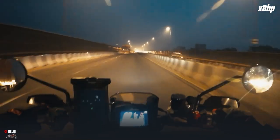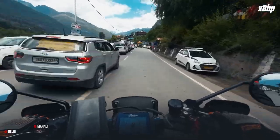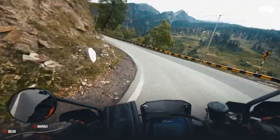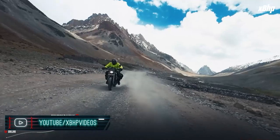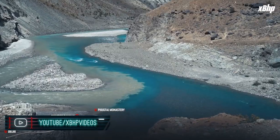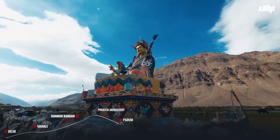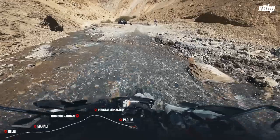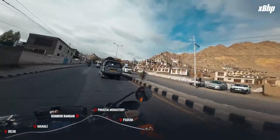The journey started from Delhi, from where we rode to Manali via Chandigarh. The next day's ride included riding from Manali to Gumbok Rangan, while riding through the Atal Tunnel, Keylong, Jispa, Darcha and Shinku La Pass. From Gumbok Rangan, we rode to Dolma campsite and stayed there to visit the Phuktal Monastery. Next day's ride was from Dolma campsite to Padum City, from where we made our way to Leh via Lingshed Road and crossing Singe La Pass. Then riding via Photoksar, Lamayuru and onto the Leh Highway, we finally reached Leh City.